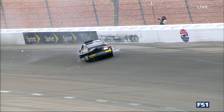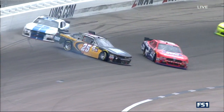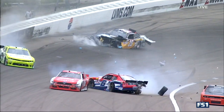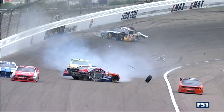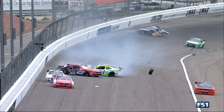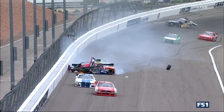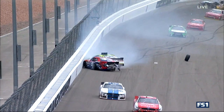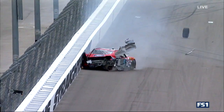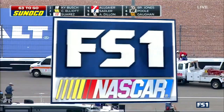Man. You could tell they're just committed on that outside line. You're wide open, clear past, you know, even before the apex of the corner, you're wide open. You could just see they just couldn't react fast enough. Tons of damage to both of those race cars. Huge damage for the 6 and the 42 of Justin Marks, the other one involved. And we heard Bubba say, let's hear what he says.